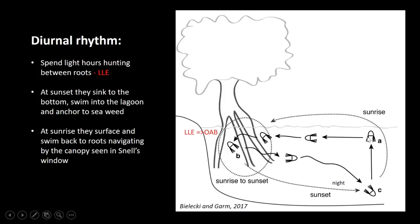And what we hypothesized was that they actually see, because the mangrove water is pretty murky, so you can't see the roots when you're a meter away. But the air is, of course, clear. So we hypothesized that they actually look out through Snell's window and then see the canopies, and then navigate by the canopies, and then, of course, eventually get to the roots when you swim towards the canopies.